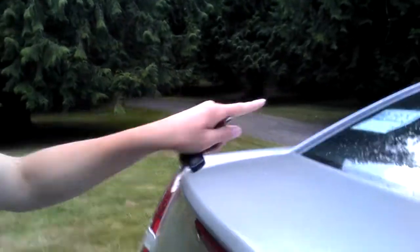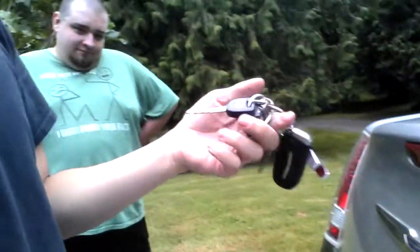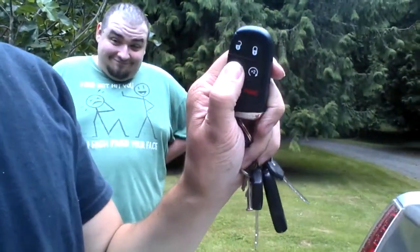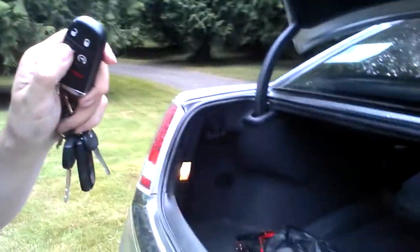Speaking of massive trunk, you know how big the inside of this trunk is? One, there's multiple ways to open it. There's a button inside the car. There's a button right here. And I have my own button, if I can get the right key with one hand, right here. I have to hit it twice. Look at how giant that is.